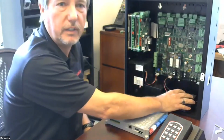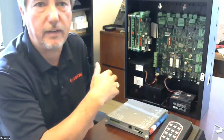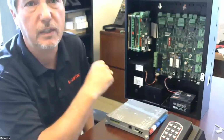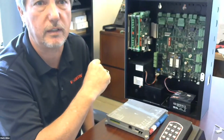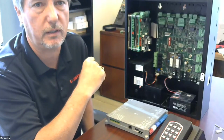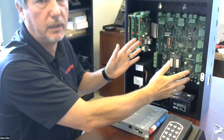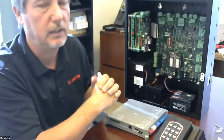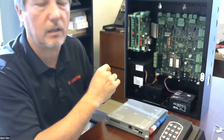It usually comes with a battery. The reason for the battery is, in the event of a power outage, the battery can continue to run your doors so that people can still exit the building and come into the building during any outage in power. You'll see that it's got a fairly large PCB inside of here. This panel is an 8-door panel. Very typical to see 8-door panels. Those higher density type panels are typical.